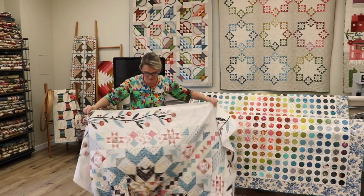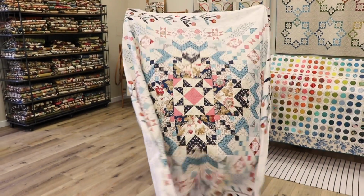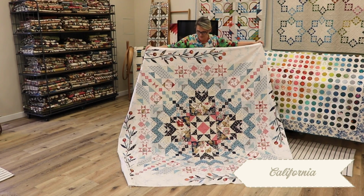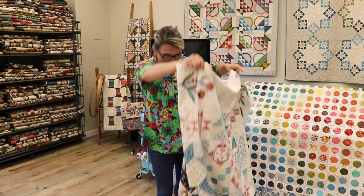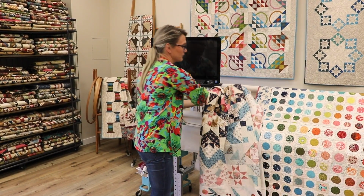Many of you have done our mystery quilt. Oh, this is wonderful. Look at this quilt. And this is our mystery quilt called California. And I just finished my appliques around the edges, and I am so excited. Maybe next week I get to put this quilt on the frame and quilt it for myself.